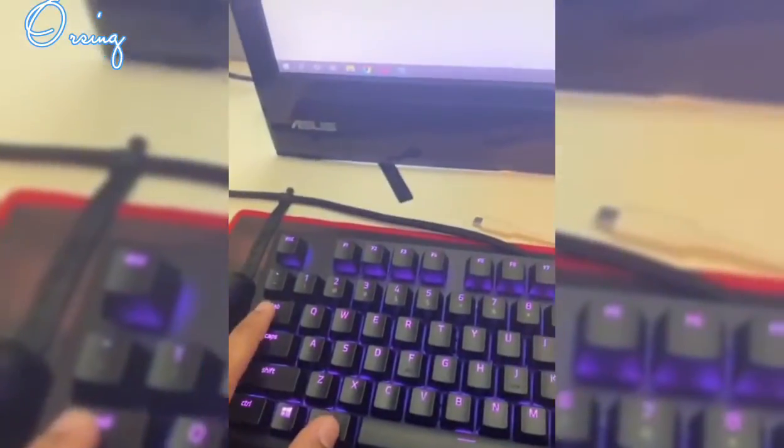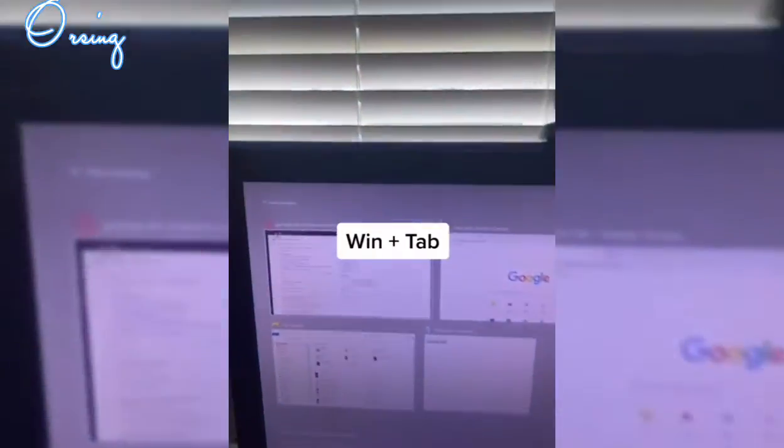Want to be able to switch between apps while actually having control? Instead of hitting Alt Tab, hit Windows and a corresponding number key based on the apps that you have in the taskbar. Last shortcut, if you want to be able to start from a clean slate but you don't want to close all the apps that you have open, just hit Windows Tab and then click New Desktop and now you have a clean slate. Boom. Don't let this fly.